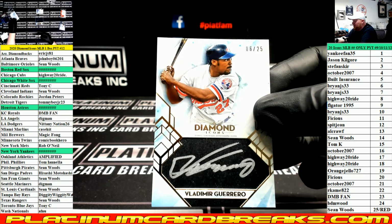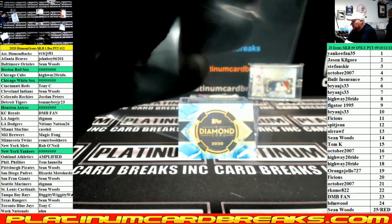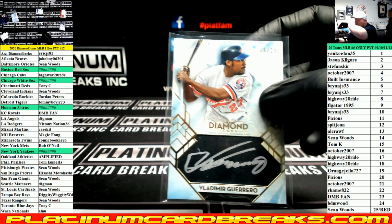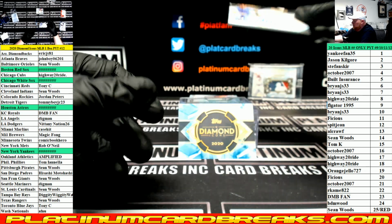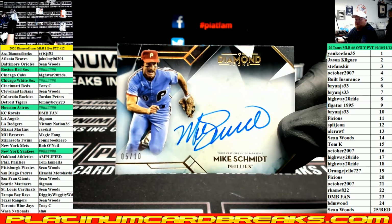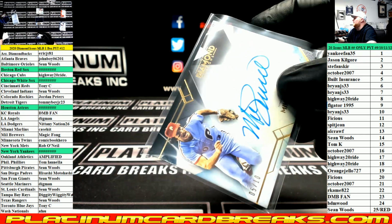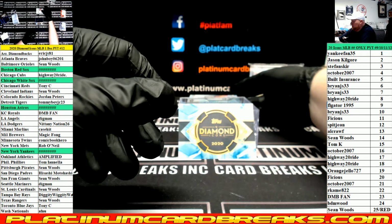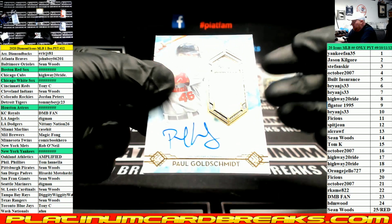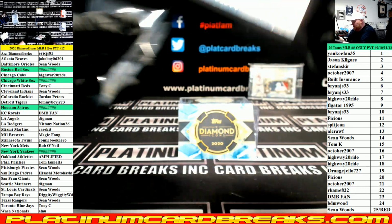Vladimir Guerrero Expos to 25. We'll go to the Nationals. Artie Fanu. Mike Schmidt for the Phillies. Number to 10. Patch auto. To 25, Paul Goldschmidt for the Cardinals.